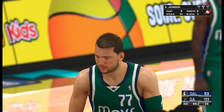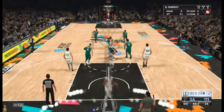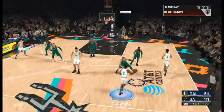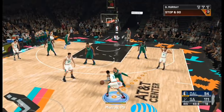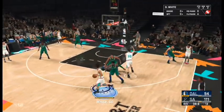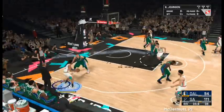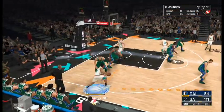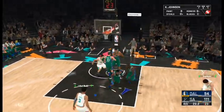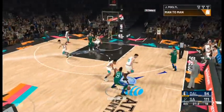A line change here for San Antonio. And the Mavericks will go for a different look here. Brown, he's checked in for Marjanovic. Porzingis comes in for Cauley-Stein. Bullock, he's checked in for Finney-Smith. And Hardaway is subbed in for Green. Now here's Murray. Pass to White. Now here's McDermott. Left side Johnson. Over Porzingis. Oh, and just miss after miss right now. 2 seconds separating the shot clock and the game clock.